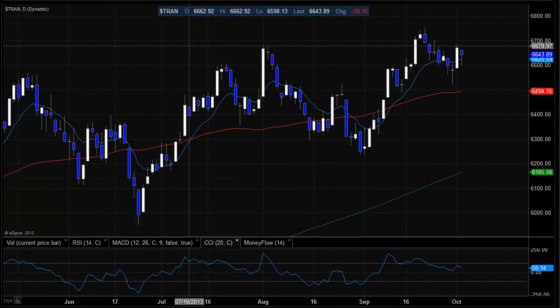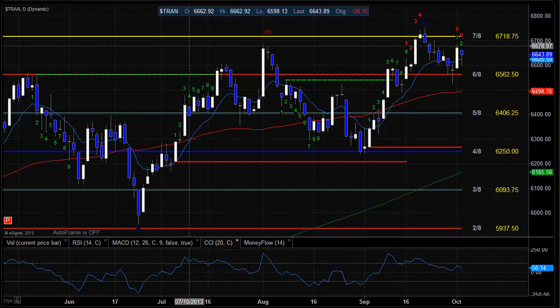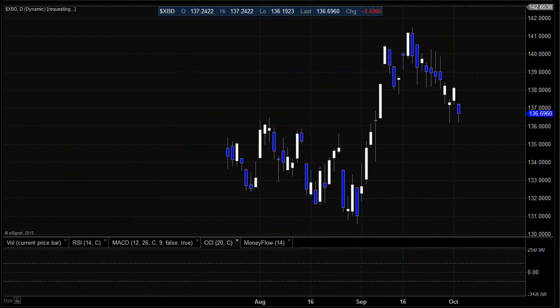Take a look at the transports. Transports basically had an inside day today. They were lower on the day, but still have some fairly positive construction. We did manage to hold above the 10 EMA on a closing basis, which is always positive.